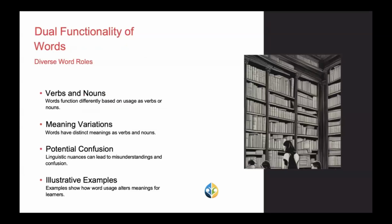So now let's take a closer look at dual functionality of words and diverse word roles. We have verbs and nouns, words that function differently based on usage as verbs and nouns. So we're going to explore that a little bit. Meaning variations. Words have distinct meanings as verbs and nouns. So they're not going to be the same thing. They have distinct meanings. Okay.